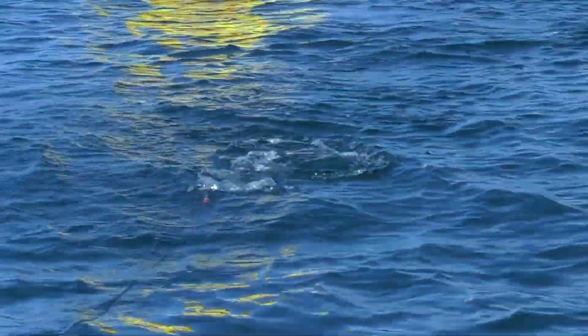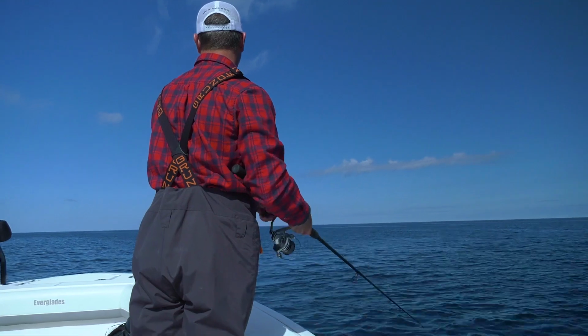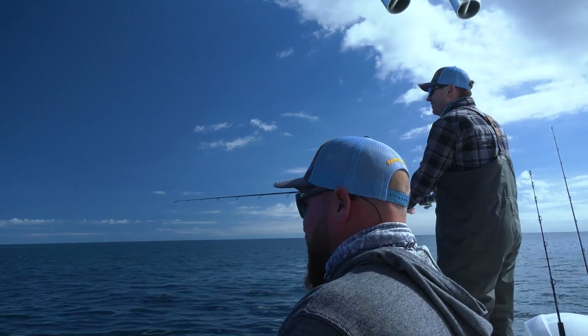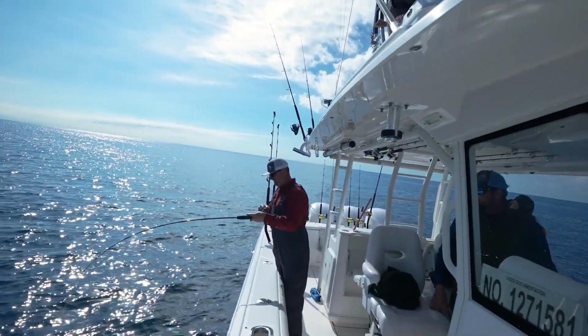I didn't have a lot of expectations of life on there, especially with colder water. So again, this is February. When we pull up on this first fad, we're like, oh, there's something there. I thought it was bait or something like some hardtails. And they start coming up to the boat. They're right on it. They're on it now. Fish on.